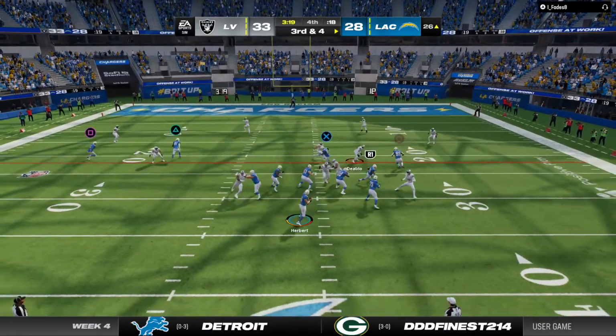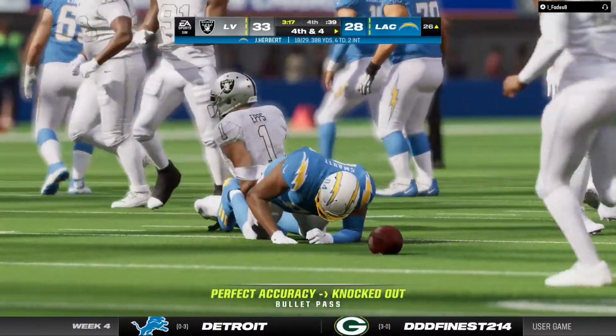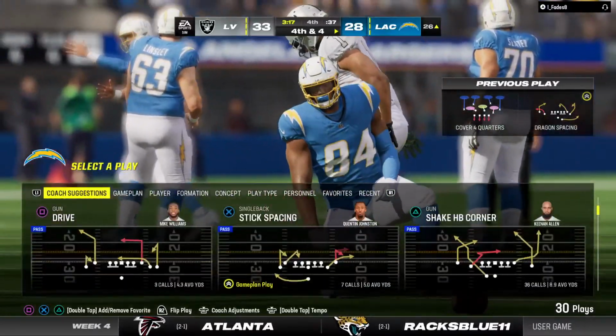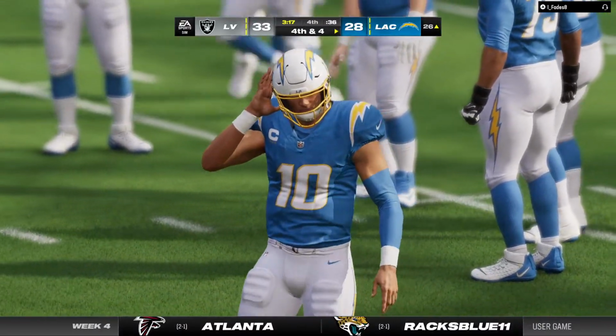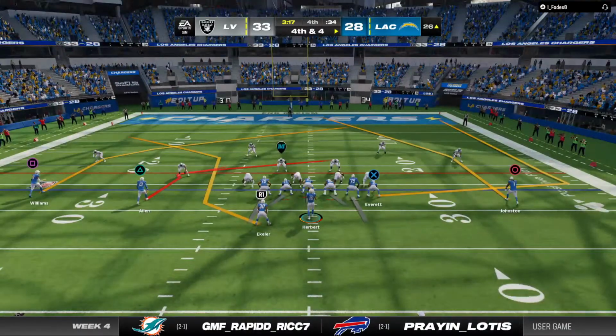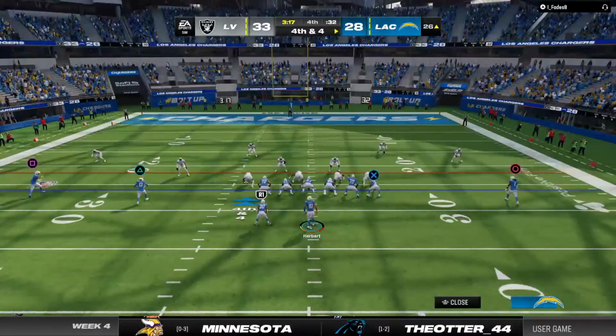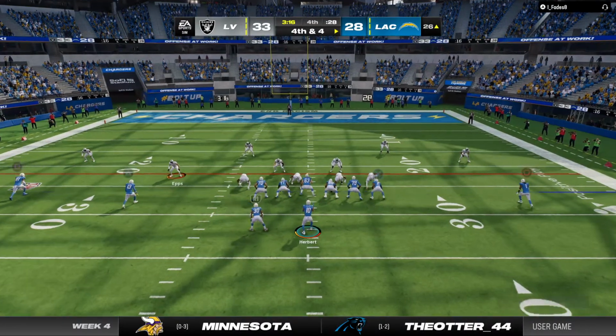Go. Out of the gun, Herbert. And this pass broken up. Excellent coverage there on third down, as that was not an easy one to hold on to. That's a good job there creating the contact to force the incompletion. And now, since it's fourth down, that should set up a field goal situation. And a nice sigh of relief defensively to be able to hold them to 3.